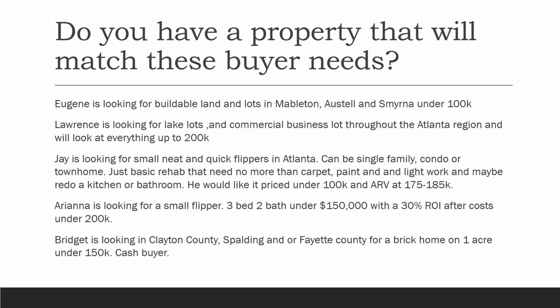So even if the margins are a little bit slimmer than the ARV of 175 to 185, he will look at it. It just has to make sense. So we don't want anything that's fluffed or puffed up in value or has a whole lot of wholesaler fluff in it. But you guys, I think you kind of get what we're looking for on that one.